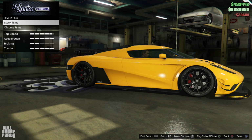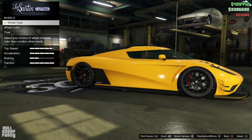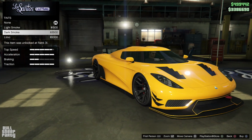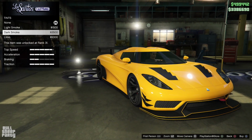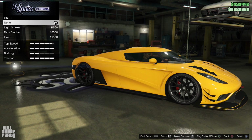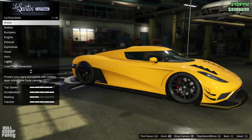Next up we have the window tint options, and here I had a little bit of difficulty deciding what I wanted to do with the car. On one hand, I really like the light smoke. On the other hand, it is a hypercar, and I really like the way the windshield just flexes around the car. And I think I prefer to conserve the clean look of the windshield.